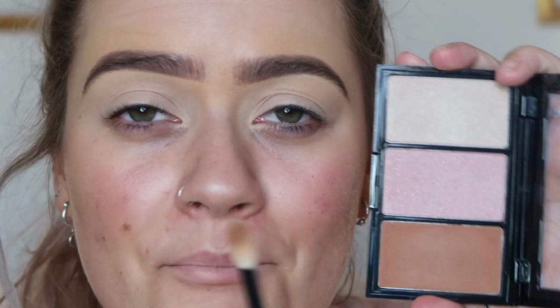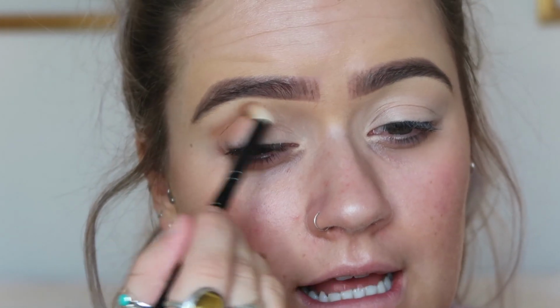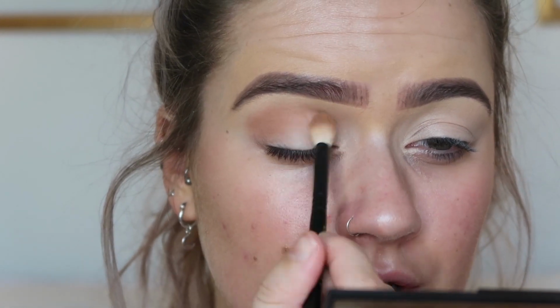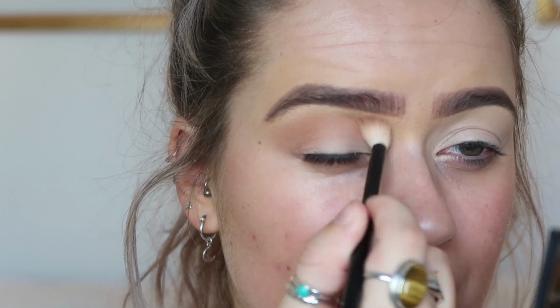Okay, next I'm going to go in with this Collection highlight, blush and bronze palette. As you can see, we've got a highlight shade, a shimmery blush and then a matte bronzer. So I am taking the matte bronzer on a crease brush and I'm just going to begin adding a little bit of definition through my crease. I love using a bronzer for this because they are made to blend into your skin. So I feel like using them as a transition colour just makes sense because they blend so beautifully.